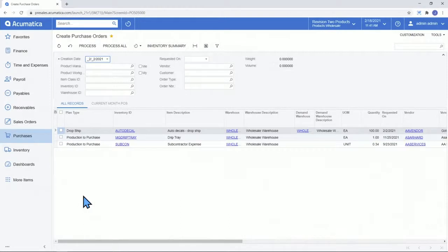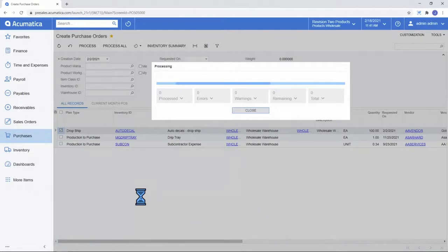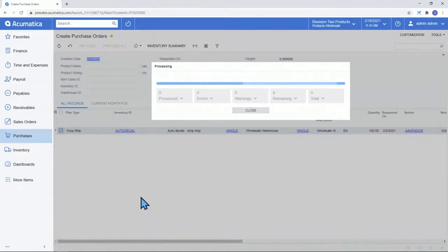As the purchasing manager, it is now my responsibility to review all purchase requests, manage drop shipments to customers, and even negotiate rates with vendors. I can use the Create Purchase Orders screen in Acumatica to help me perform the creation of those drop ships and other purchase orders that need to be placed. Here I can see the drop ship request for our customer. Using this screen, I can go ahead and process that drop ship request. This is going to create the purchase order for our customer.